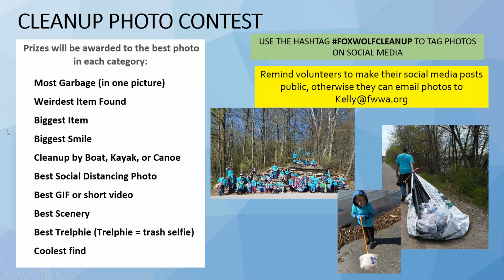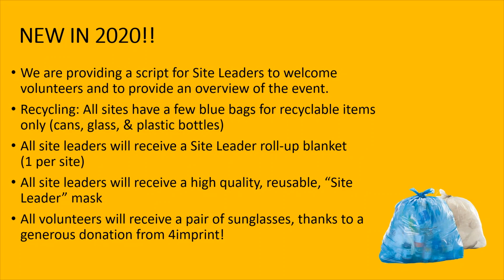We continue to use the hashtag Foxwolf Cleanup. We've been using this since 2015. So the only way for us to see your photos using this hashtag is if your posts are public on social media sites. So if you can remind volunteers to make their photos public using the hashtag, that would be really helpful. If volunteers do not feel comfortable making their photos public, they can always just email them to me, kelly@fwwa.org.